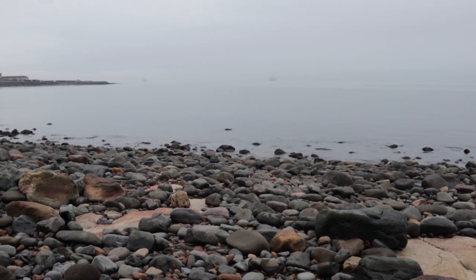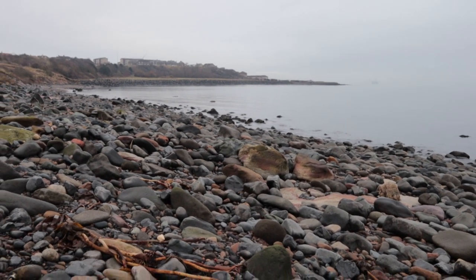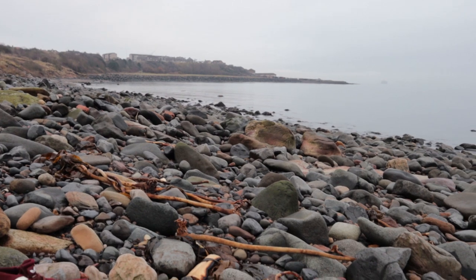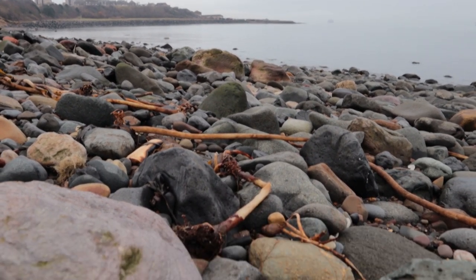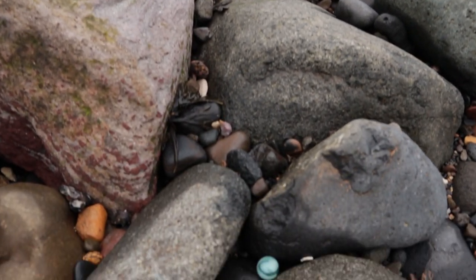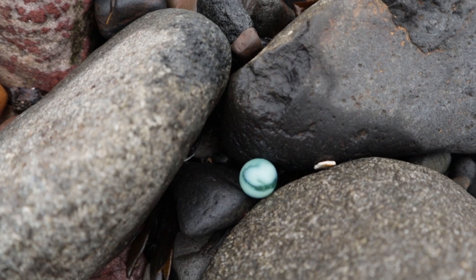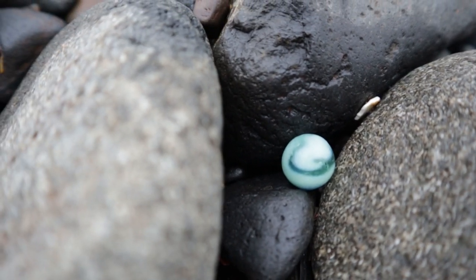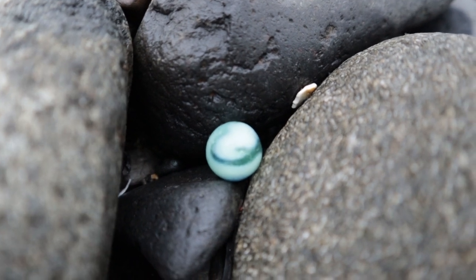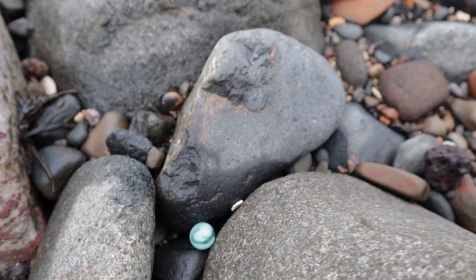Now, I've just found something quite remarkable that I know Nicole's going to be very excited about, but I'm going to show you first because Nicole's up the other end of the beach. But to have a look at this, we're going to have a look down. Now, that is very cool. That's such a nice find. As I said, I won't move this until Nicole gets a chance to get along because I know she'll be very excited to see that.